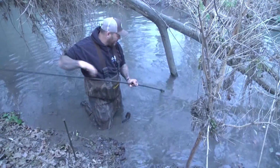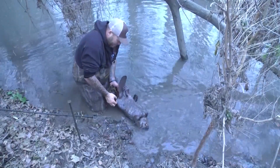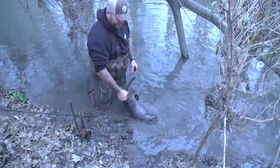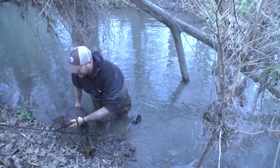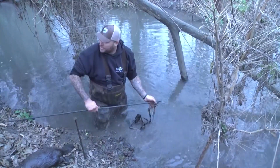Well, it feels heavy. It's a smaller one, but they do a lot of damage. And when I send that picture to the farmer, he's going to be very pleased. So there's one for this hole. We'll get it back out there.